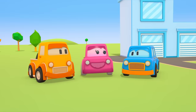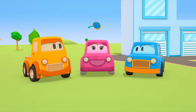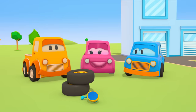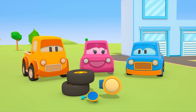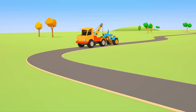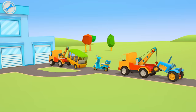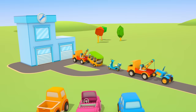The clever cars are meeting next to the repair shop. They've brought with them a mirror, wheels, and a headlamp. The tow truck is coming, and behind him, a tractor. The tractor is missing a headlamp. He needs help too.